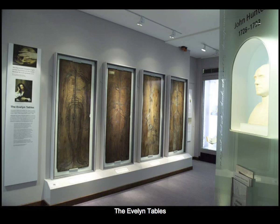And the Society also held quite an important collection of anatomical objects, of which these are one of the few survivors. These are the Evelyn tables brought back by the diarist John Evelyn from Padua in Italy in the 1640s, showing dissections of the nerves, arteries and veins, presented to the Society at the end of the 17th century and part of the Society's repository until it was finally transferred to the British Museum in 1780.